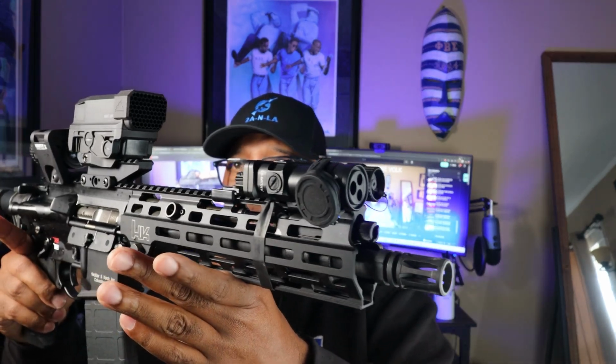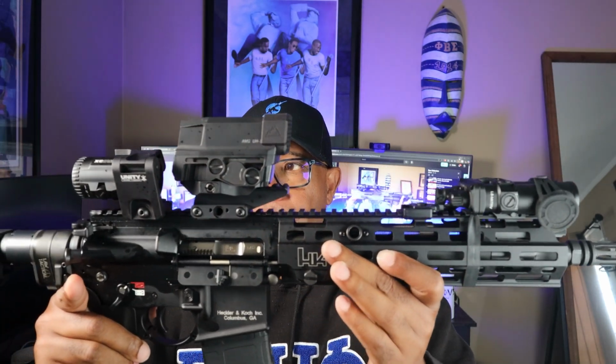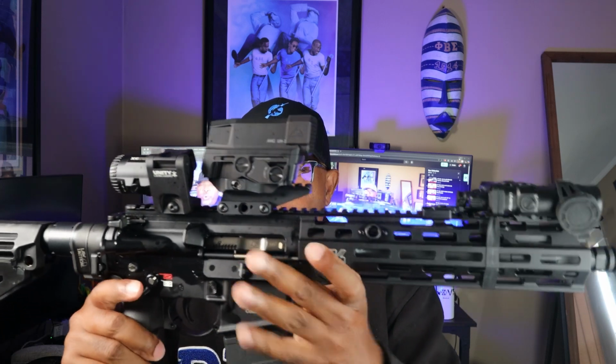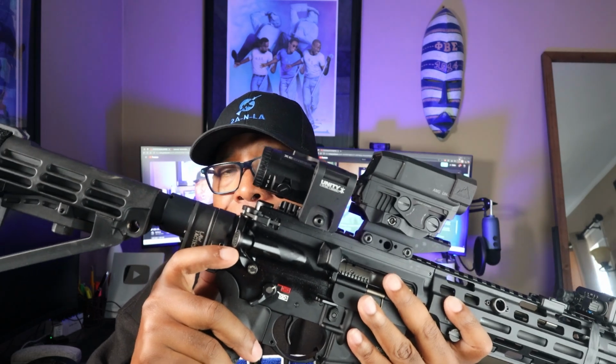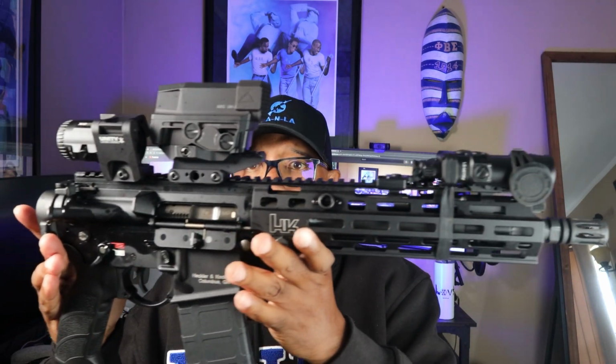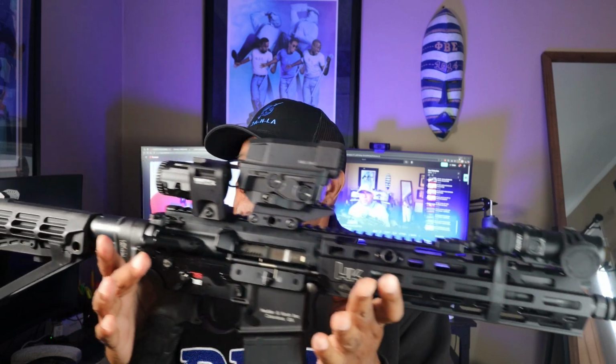We got that laser and light on the front. We got that Vortex UH1 and magnifier sitting on Unity risers. We got that Law Tactical folder, so if you're traveling with it or whatever, you can shorten that package up real small, whip it out, and you're ready for business.